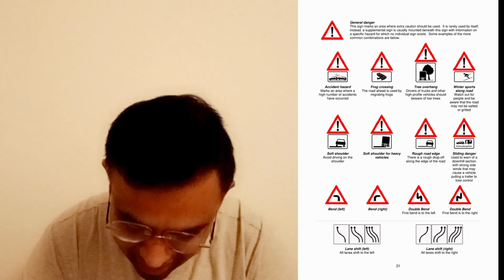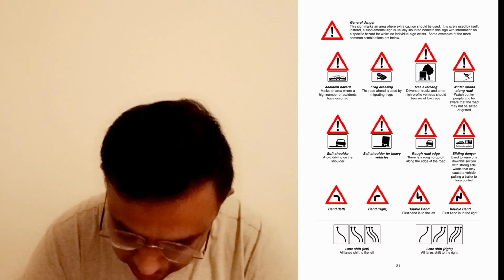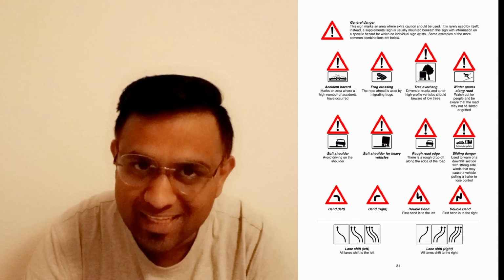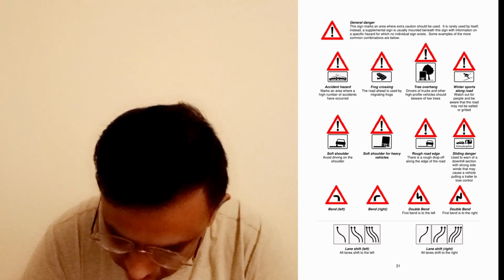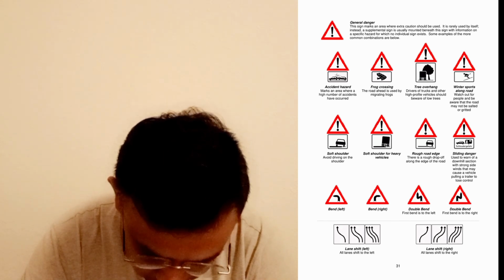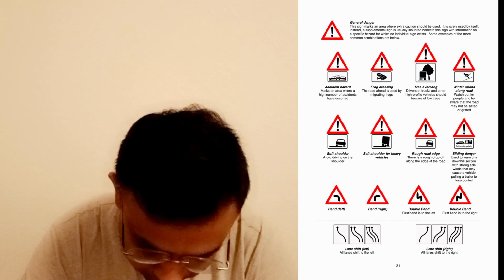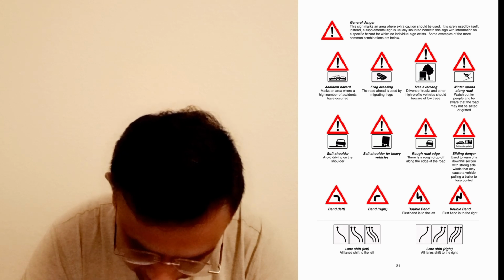Tree overhang. Drivers of trucks and other high profile vehicles should be aware of low tree height. Winter sport along road. Watch out for people and be aware that the road may not be salted or gritted. Soft shoulder. Avoid driving on the shoulder. Soft shoulder for heavy vehicles.